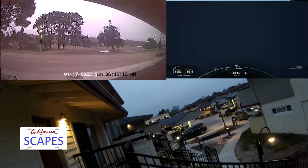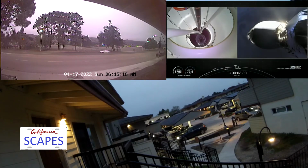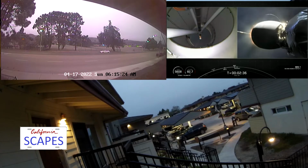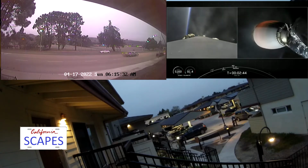Stage separation confirmed. MVAC ignition. Stage 1 boost back startup. And there you've heard it. We maybe even saw all those 5 events that happened back to back.